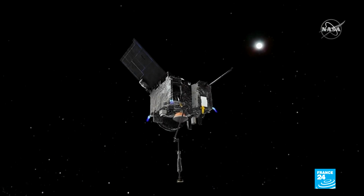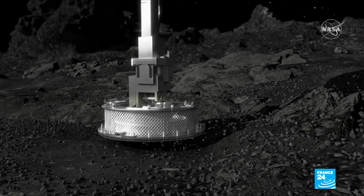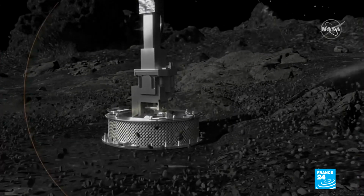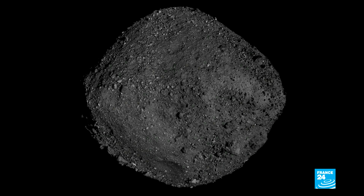With its long robotic arm and bottles of nitrogen gas, the spacecraft stirred up the asteroid's rocky surface, a technique to try and catch bits of rubble from the celestial body. After the event, when the gas bottle gets fired, you can see that particles are flying all over the place. We really did kind of make a mess on the surface of this asteroid, but it's a good mess. It's the kind of mess we were hoping for. Lots of material has been mobilized.